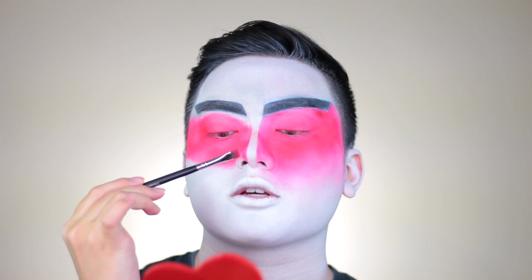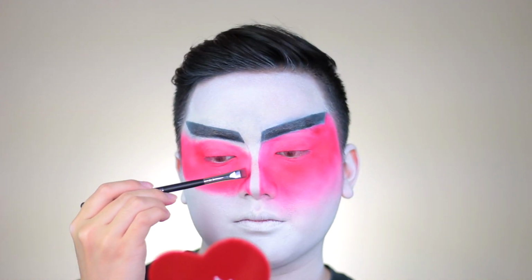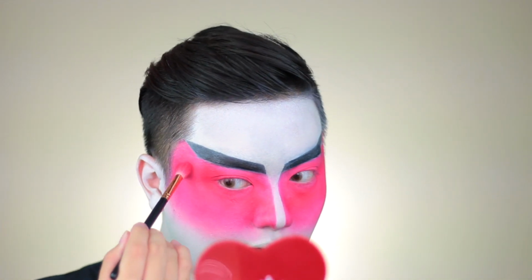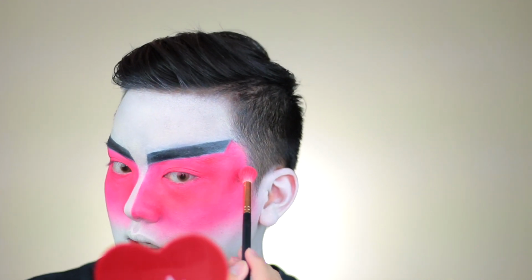Oh, and also if you guys are wondering where I stopped my line, I stopped it to where it meets my nostril, like at the front of my nostril, if that makes sense. So I'm just taking it all the way down here, and then after that I'm just taking my brush and feathering that out to create a gradient. So this is what it looks like after I filled everything in.